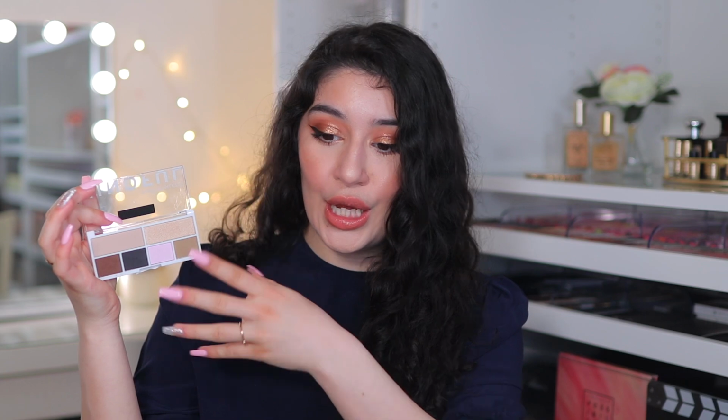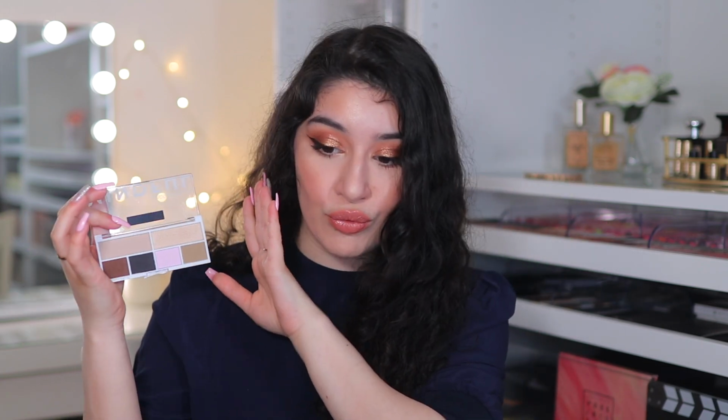I recently reviewed the MAC Botanic Panic. That palette was like £40, and it disappointed me completely. And this, you know, there's no excuse for MAC with their formulas. This is really good, the formula. So if they can do it, then MAC should do better. So this, really great formula.